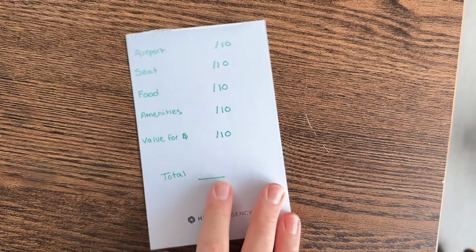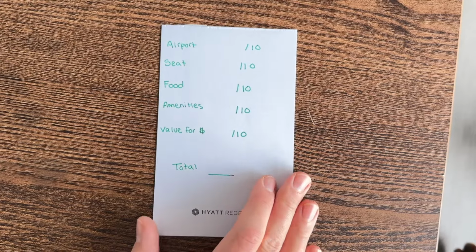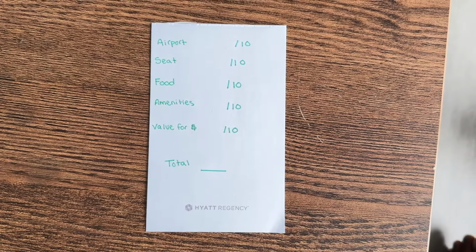We're going to be rating it most of the same way. So we're going to be doing the airport, the seat, the food, amenities, because we don't expect an amenity kit, and value for money. We're going to try to base this not on the fancier things of the business class world, but on other economy flights that we have or will be taking. We will be taking some more as well. Correct. So I've been told.